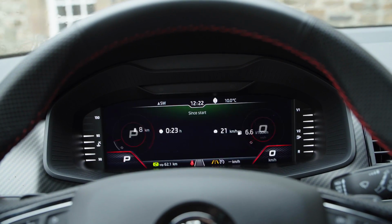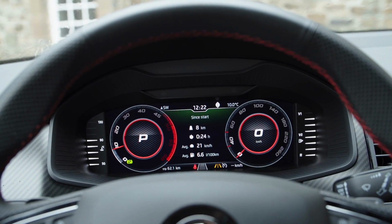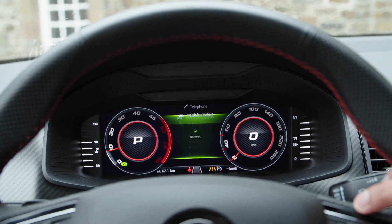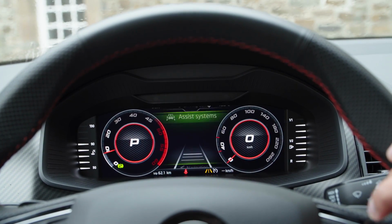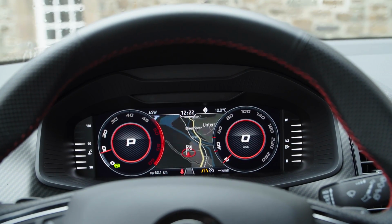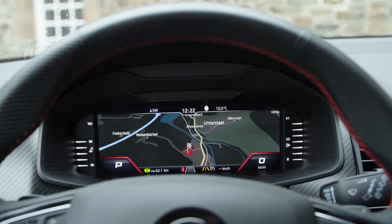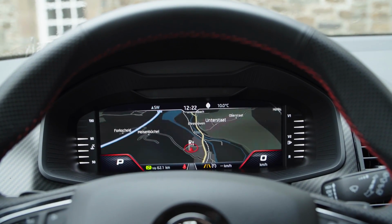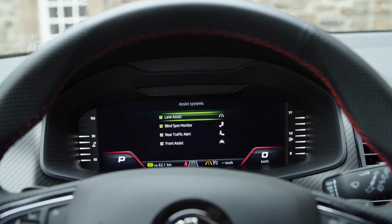And there's a lot of different things you can have in the middle of the display. You can have, for example, the driving data, but also you can have the map. And because this is the more advanced system, unlike the T-Cross or the T-Roc, you can have the map here on this screen simultaneously with that on the main infotainment touchscreen.